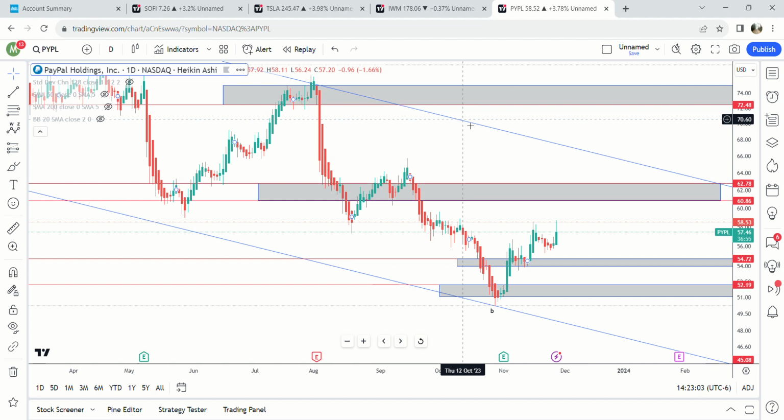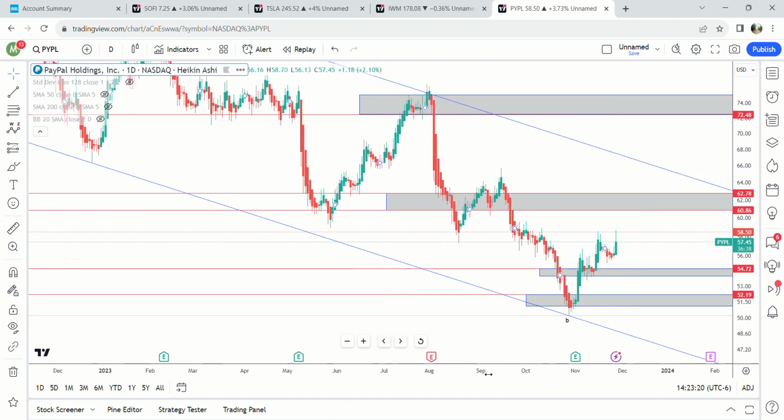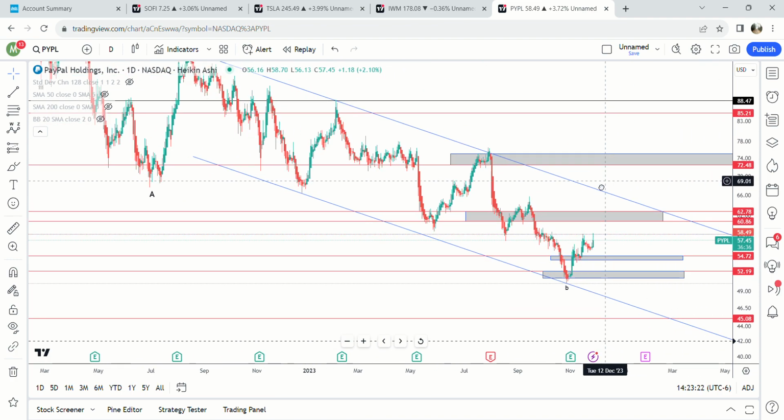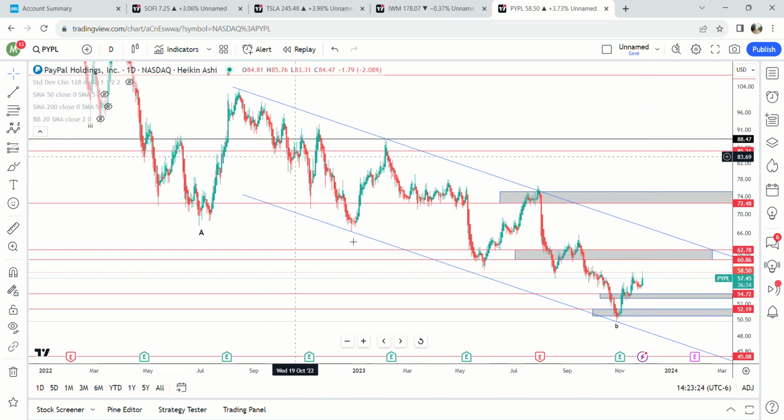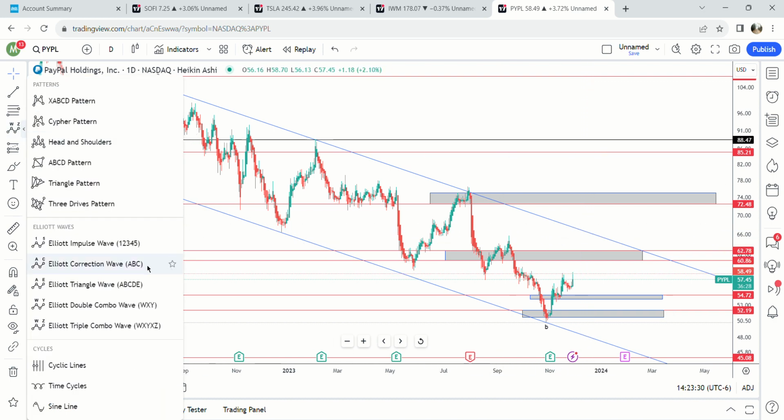All right, let's do an update here with about 40 minutes left in the market. So, starting off here on PayPal, I told you I was into this stock yesterday, and it's getting a nice move up here already. I was looking at the chart, and I'm looking at these parallel lines too. I want to see it break above this parallel line right here, because currently it's just an ABC pattern.